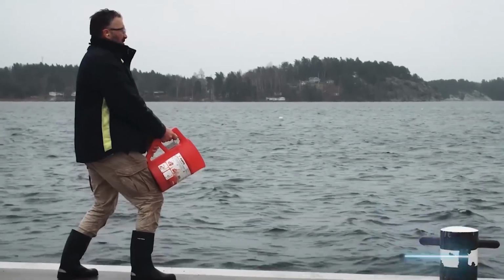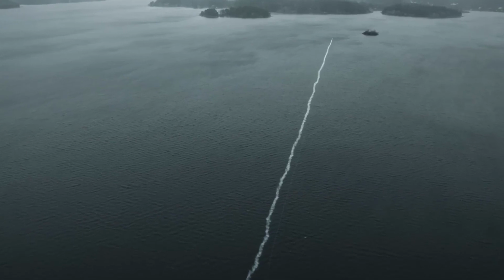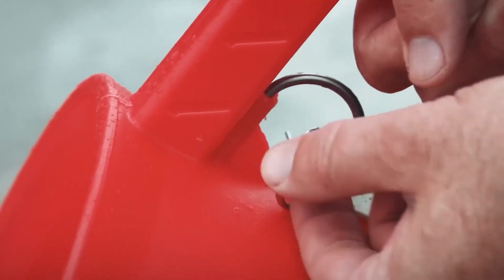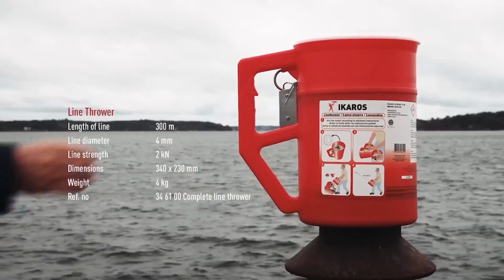A smoke trail left by the projectile indicates the accuracy of the shot. The system is easy to use and manageable by a single person. Moreover, its reliability meets the standards of the International Convention for the Safety of Life at Sea.